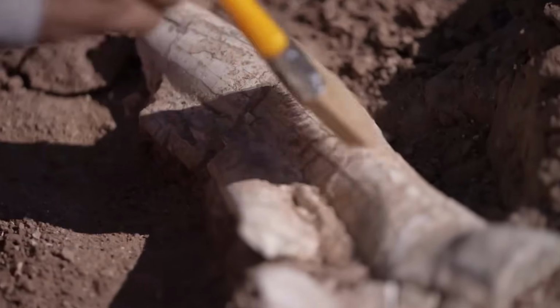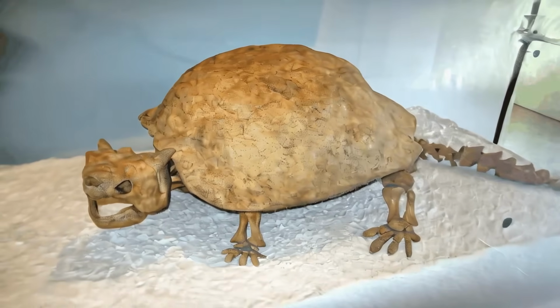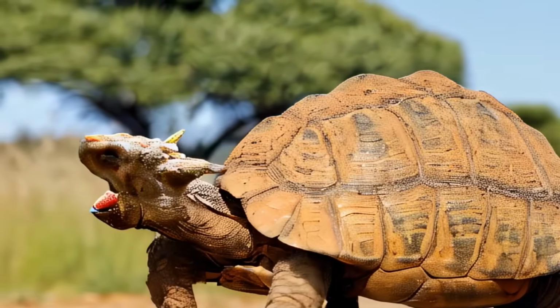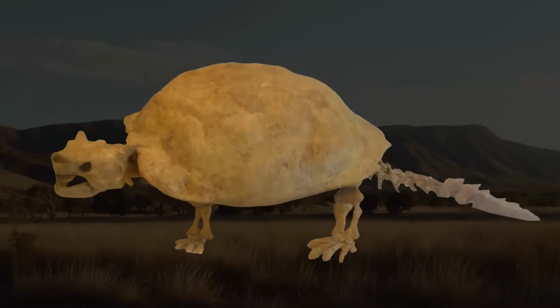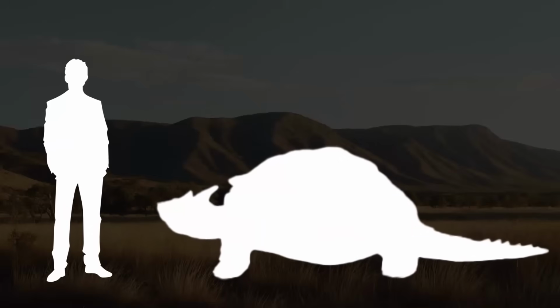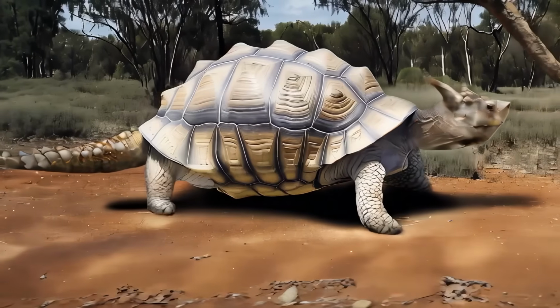Right after scientists found the first skull of the Meliolania, this animal was classified as a lizard. That's why its name translates to small groomer. But after they discovered more complete fossils, it turned out that the Meliolania was a giant turtle. But that's not all. It was one of the largest land turtles to ever have existed.